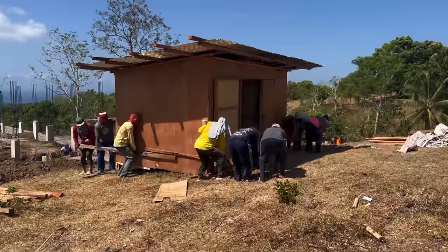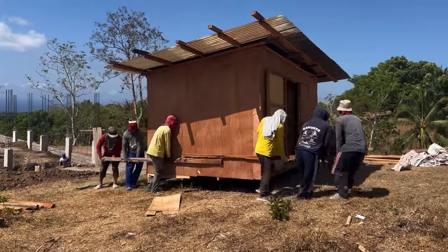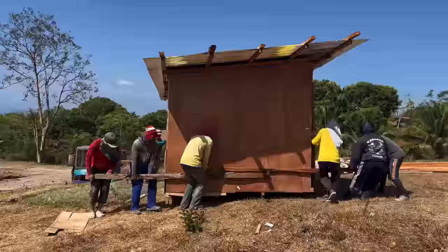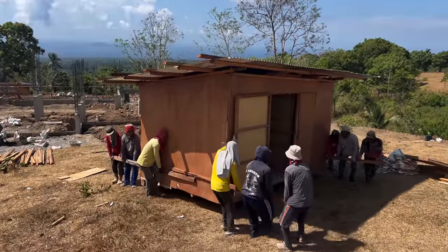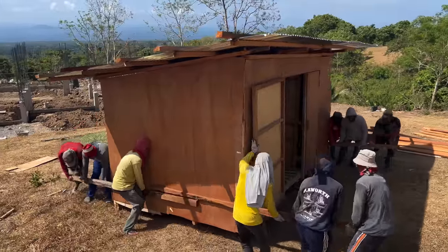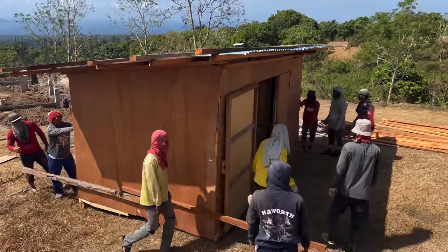Check this out, they're about to move the house. Whoa! Nice one!